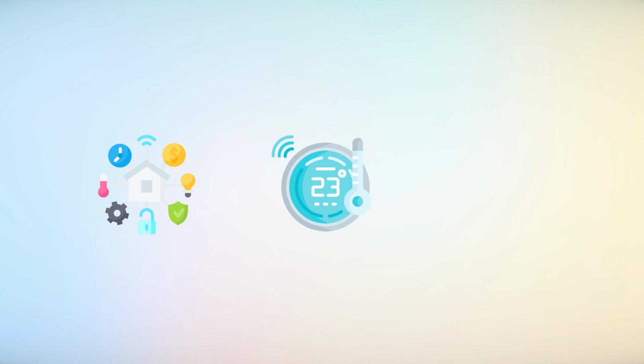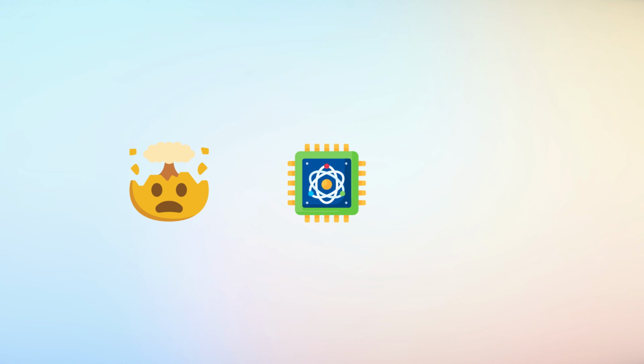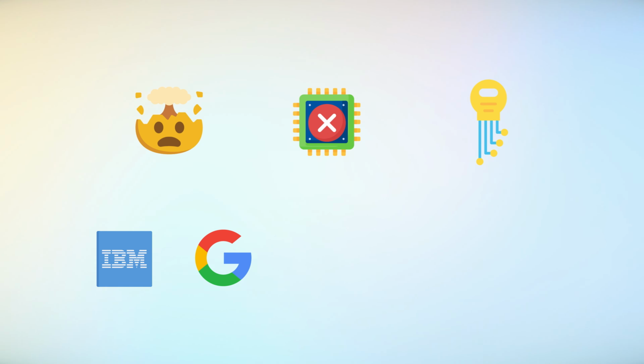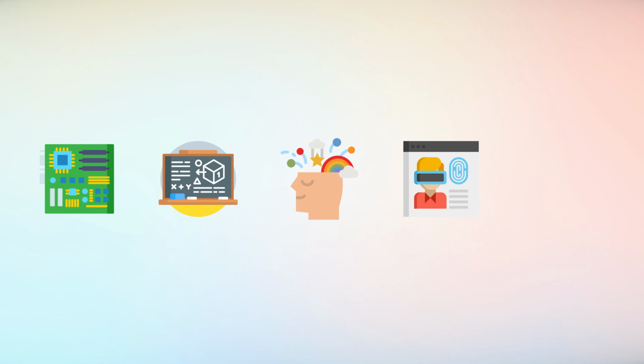Smart home ecosystems leverage passkeys for device setup and control, where each IoT device generates its own security certificates during initial configuration. The most mind-blowing development involves quantum-resistant passkey implementations. Companies like IBM and Google are already testing next-generation cryptographic algorithms that will protect passkeys against future quantum computers capable of breaking today's encryption. These implementations require specialized hardware capable of performing new types of mathematical operations, representing a complete reimagining of how we secure digital identity in an age where our current security assumptions may no longer hold.